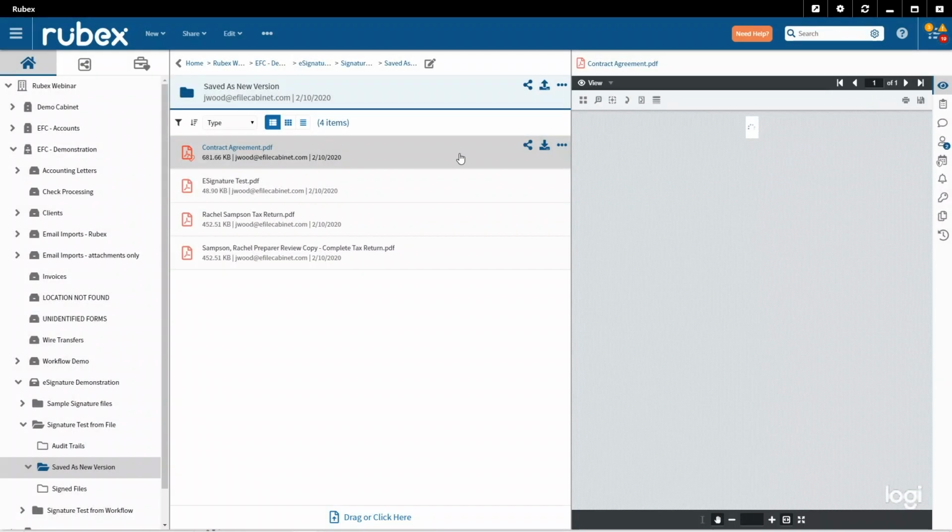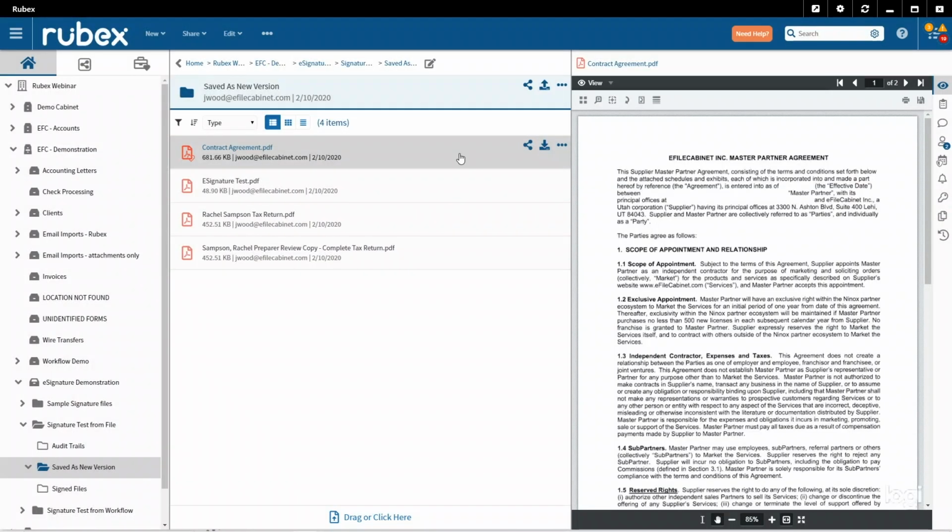Because it's fully integrated into the Rubik's environment, you're also going to have easy availability to see where signature transactions land. They come right back to the location that you choose for signature repository. And so you'll see how that actually happens in this next transaction, but it'll come back just as a new version.